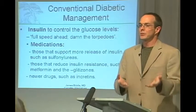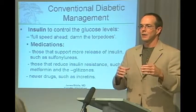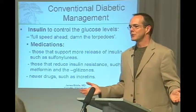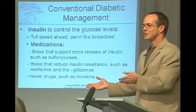Now, one of the problems with using insulin, and why I wrote Full Speed Ahead, Damn Their Torpedoes, is that unfortunately a lot of patients are taught that the only important part is to control the blood sugar level, and you should just use as much insulin as you need to do that. So the standard diabetic diet taught by the American Diabetic Association has a lot of carbohydrates in it. That raises people's blood sugar levels. They inject more and more insulin in order to bring that blood sugar down, and then the people end up storing more and more fat. So pretty soon they're not only a type 1 diabetic, but now they're also a type 2 diabetic. They also have insulin resistance.